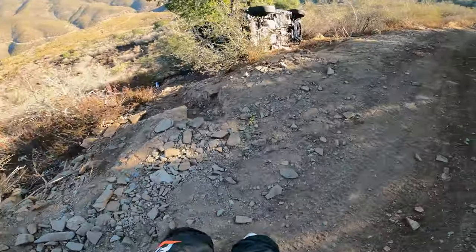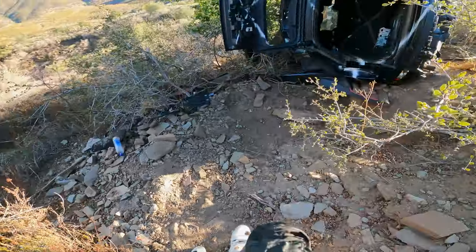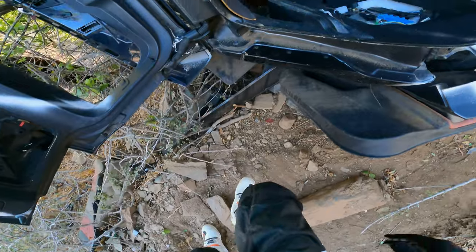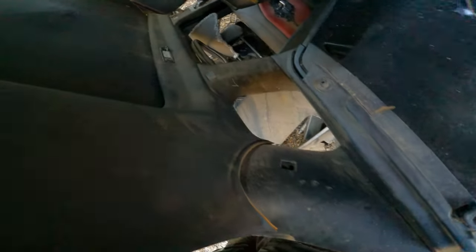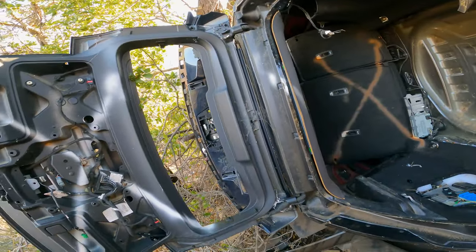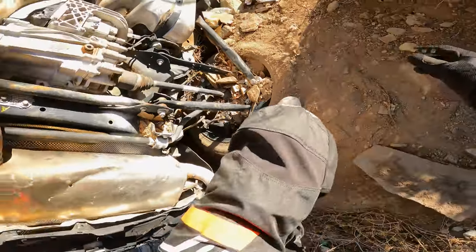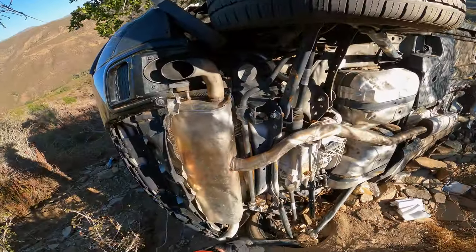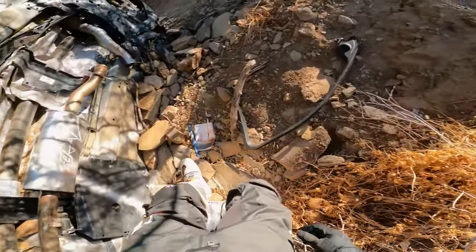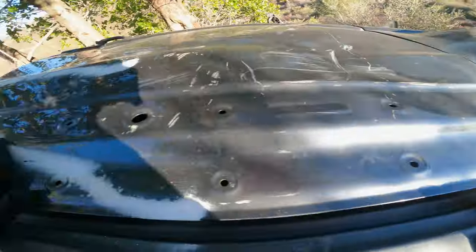What the? Range Rover, anyone? Damn. Oh, that's fiberglass. What the? Insurance job? Or what? My Range Rover can go off-road. Oh, somebody left a pair of snips here. Holy shit.